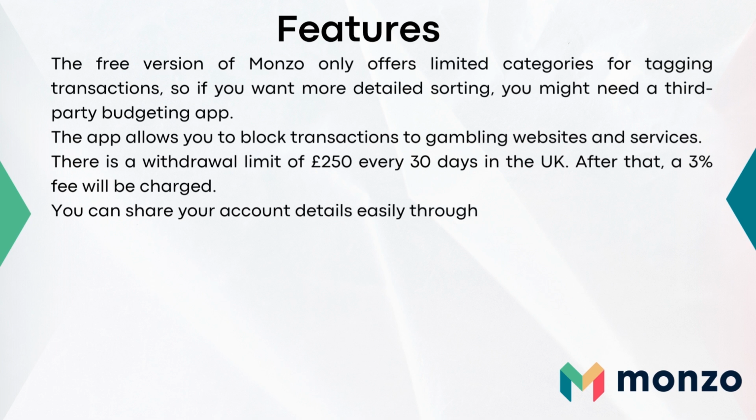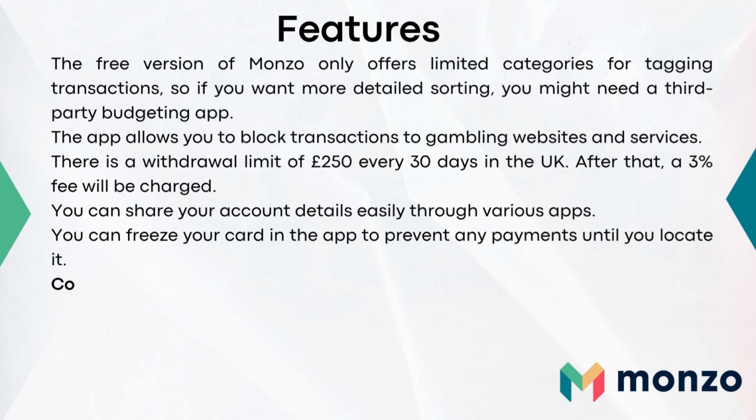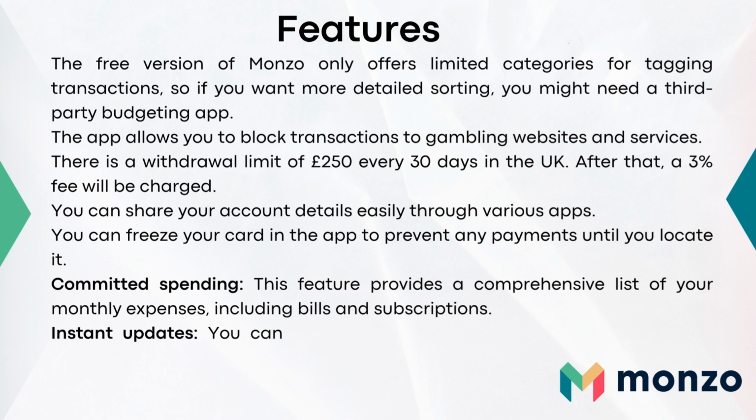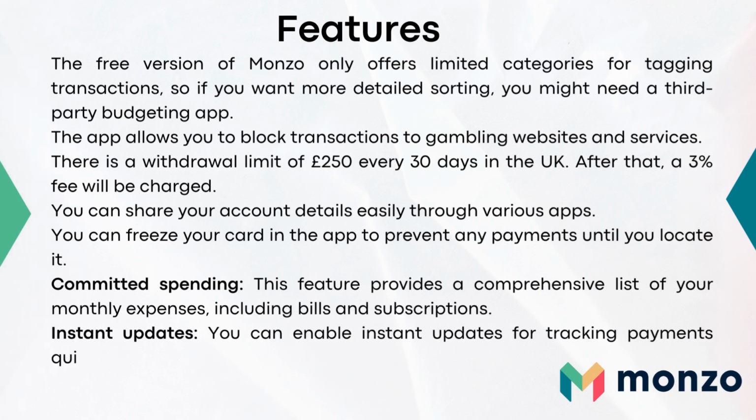You can share your account details easily through various apps. You can freeze your card in the app to prevent any payment until you locate it. Committed spending. This feature provides a comprehensive list of your monthly expenses, including bills and subscriptions. Instant updates. You can enable instant updates for tracking payments quickly.